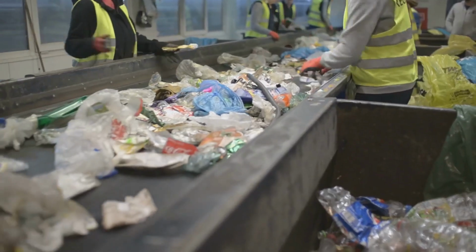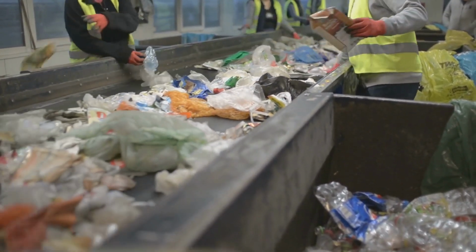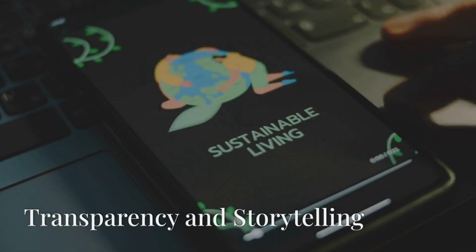Chemical recycling, which uses chemical processes to break down plastic waste into its molecular building blocks, offers promising solutions for recycling more complex plastics and creating higher value recycled materials.